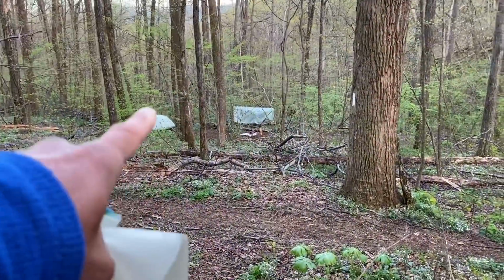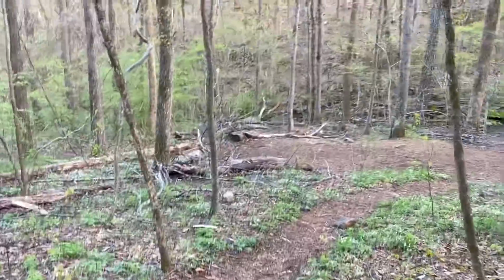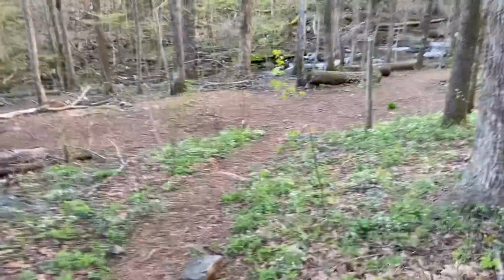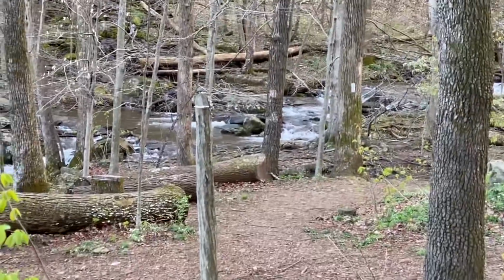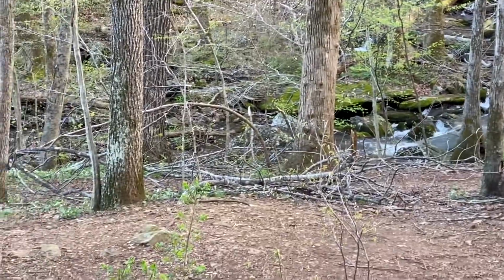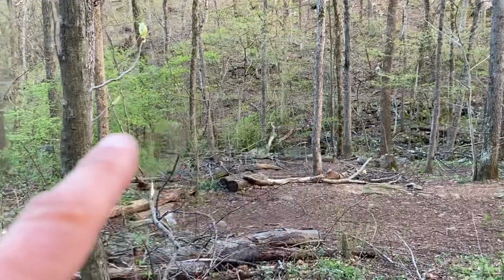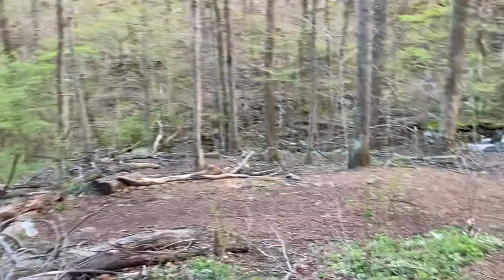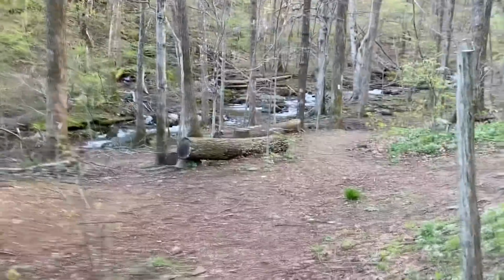All right, so there's my tent down there. It's pretty awesome. This shelter area is really cool. Got a ton of room. We got all this water and white noise coming right down here, right past where my tent is. So I'm gonna get a great night's sleep, I hope.